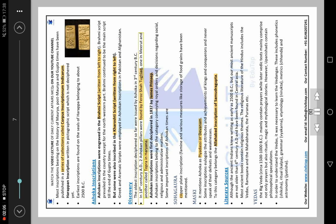In the 14th century AD, 2 Ashokan pillars were found by Firoz Shah Tughlaq, one in Meerut and another called Topra in Haryana. Ashokan inscriptions were first deciphered in 1837 by James Prinsep. Ashokan inscriptions belong to the category conveying royal orders and decisions regarding social, religious and administrative matters. Some important inscriptions of Ashokan times are Sohagaura: a copper plate inscription in which famine and various measures like storage of food grains have been mentioned. Maski: it mentions Ashoka as Piyadasi or Devanampiya. Some inscriptions eulogize the attributes and achievements of kings and conquerors and never speak of their defeats and weaknesses. To this category belongs the Allahabad inscription of Samudragupta.